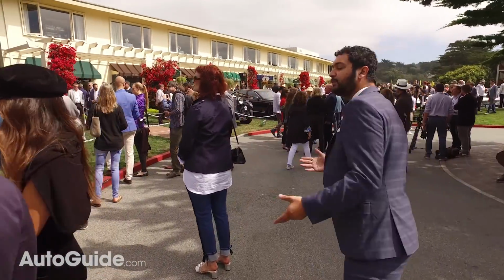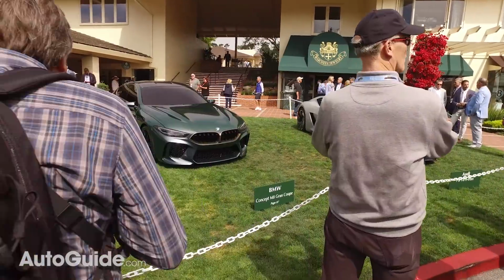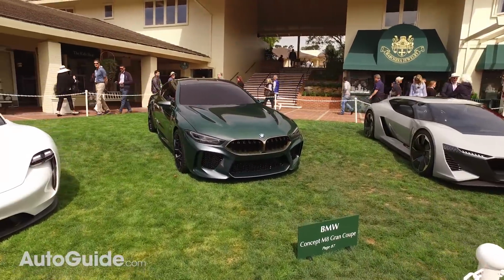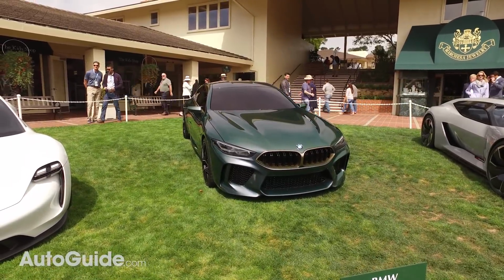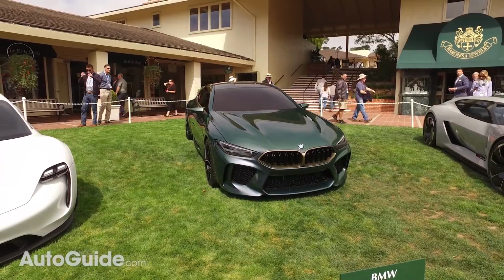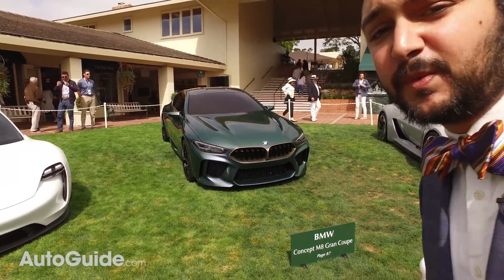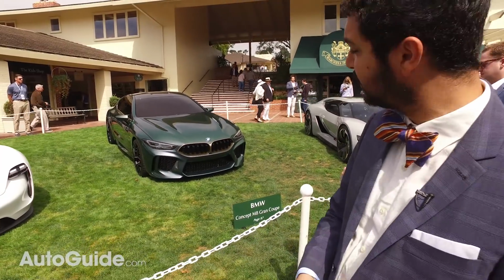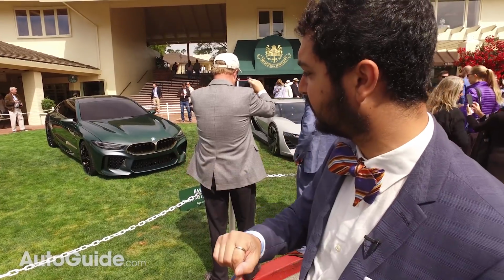And right over here is the brand new BMW M8 Concept. Now we saw this about a month ago, but here's the first time we can see it in America. Now this thing is going to probably replace the M6 Grand Coupe, which is a very popular car with BMW enthusiasts. And what you want to know about it is it's probably going to come with a twin-turbo V8 that'll make over 600 horsepower. That thing's going to be fast, but it's also going to be pretty comfy and luxurious.